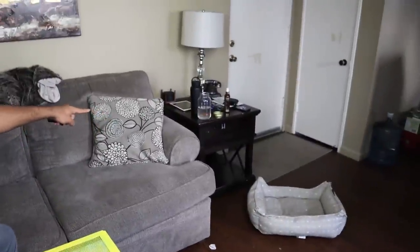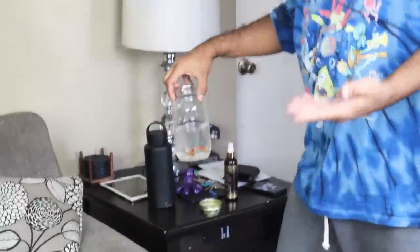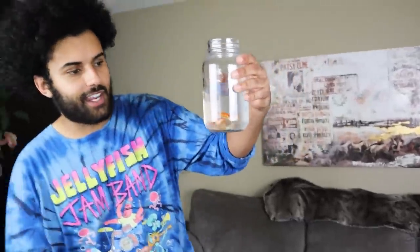But now, you see those guys over there? You see them? Yeah, right there. Okay, so here, these are the crew. We got all these fish right here. The water is a little foggy, and that's because that's the water that the Petco gave me. But we're gonna go ahead and put them inside of a brand new clean fish tank right there.